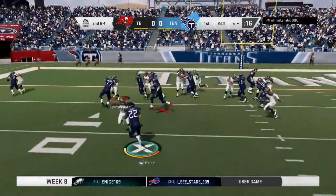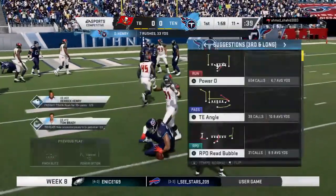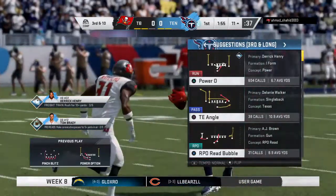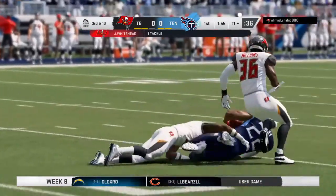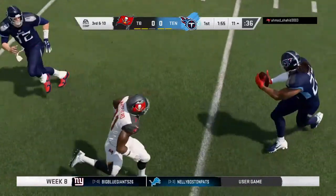On 2nd down now, it's Henry. And this play doesn't go anywhere. Backwards, losing yardage to the 11. Call it a loss of 6 on the play. And it'll be 3rd and 10 now.